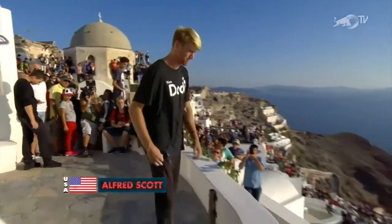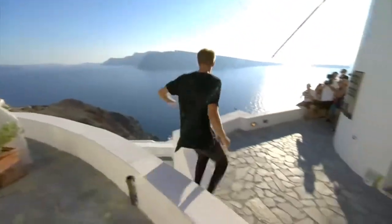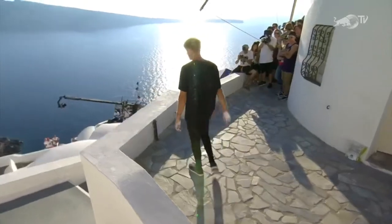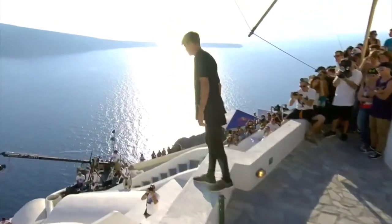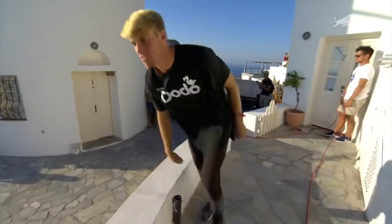Only 2 points behind our current leader in this heat, DK. What's going to be most interesting is whether or not he pulls out a completely new one, so he throws the judges off, or if he repeats the same run, just without that minor slip-up. Okay, Alfred Scott getting into position for his run. One of the most impressive lines from the heat.